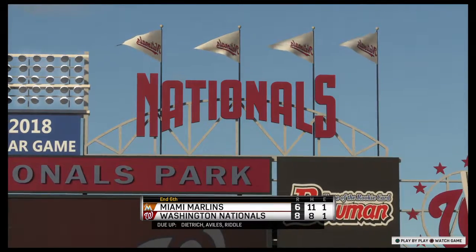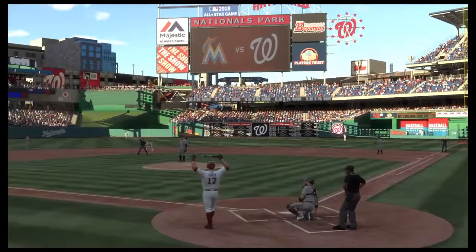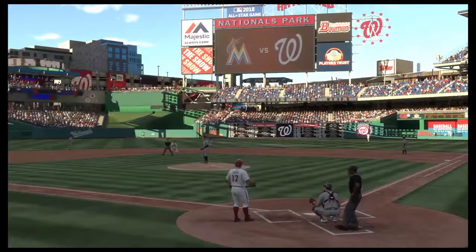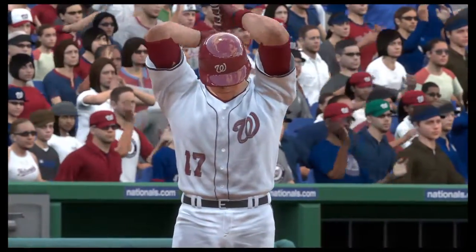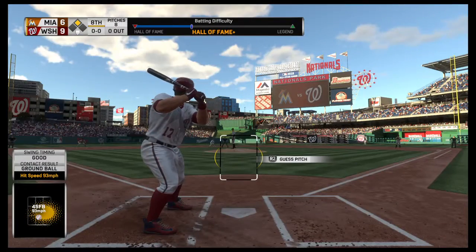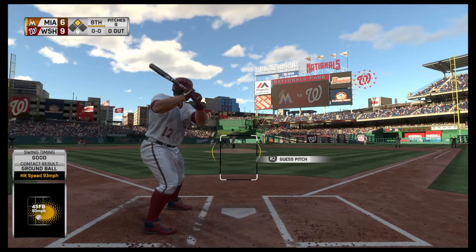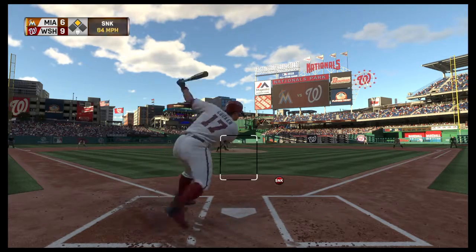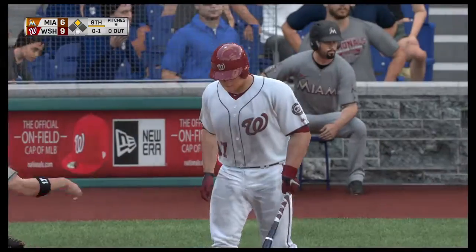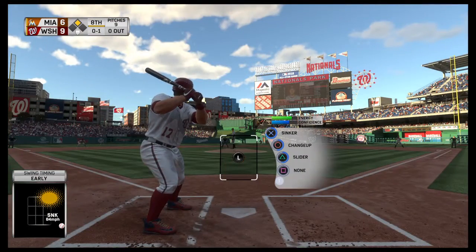7th inning coming up. The Nationals lead it 8-. At the plate, Steve Cook, third baseman. Oh, big dog, right here, one time. A less than impressive swing there to start the at-bat. It's 0-1. Not much to say about that swing other than it should have never happened.